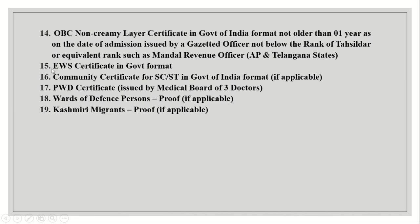And next, if you belong to the EWS category, economically weaker section, then an EWS certificate in government format is required. Then next is a community certificate for SC/ST candidates, that is in Government of India format. If applicable for SC/ST candidates, you must bring the community certificate. Then the person with disability certificate, PWD certificate, issued by a medical board of 3 doctors. For those candidates, you must bring PWD certificates. And for wards of defense personnel, you must bring proof if applicable. Those are coming under this category. Then for Kashmiri migrants also, you need to bring proofs.